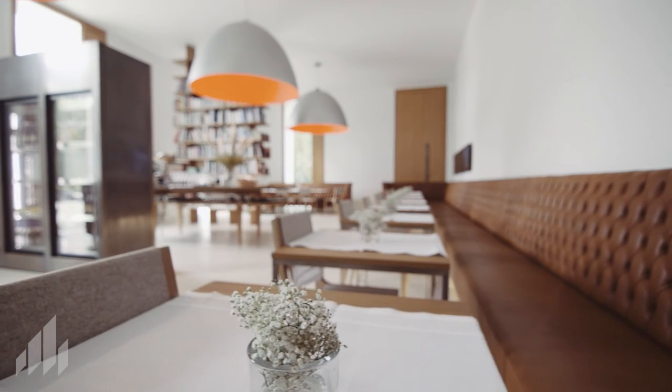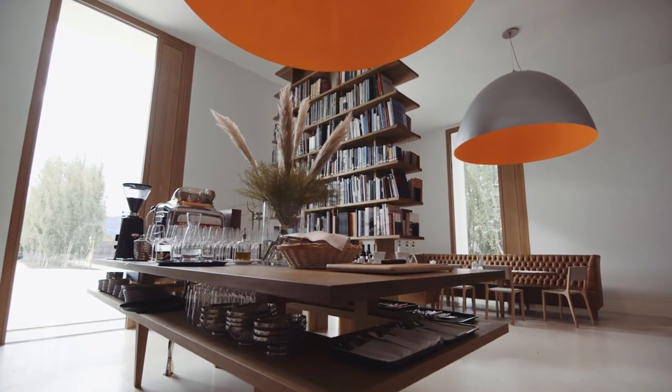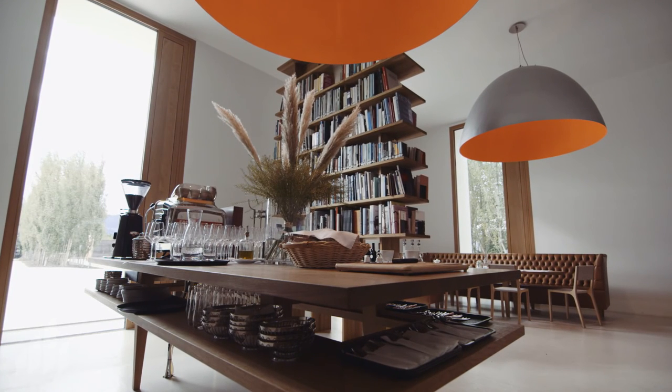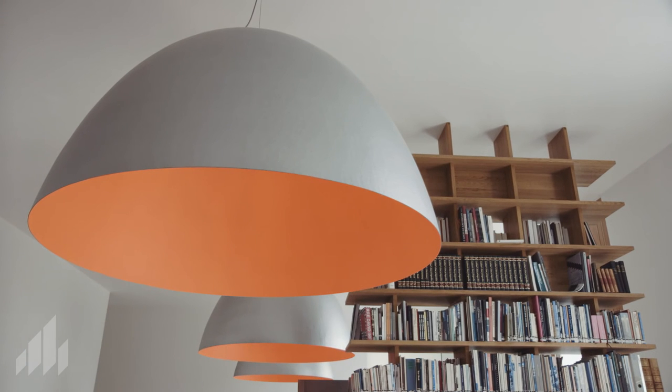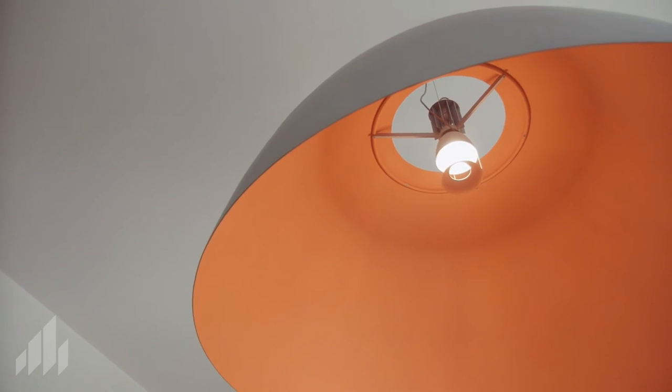A canteen with leather benches, a breakfast buffet, a coffee machine, and an integrated library is located on the ground floor. One has the impression of being in a cafe. In the 22-26 office building, comfort and well-being are not just a matter of the right indoor climate.